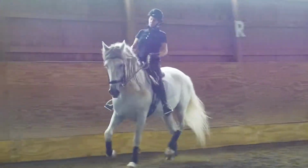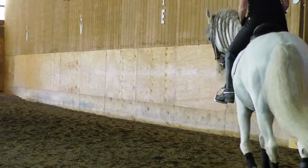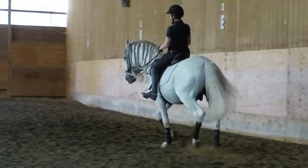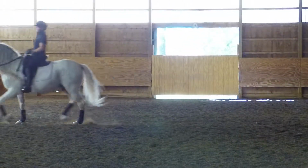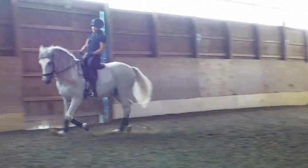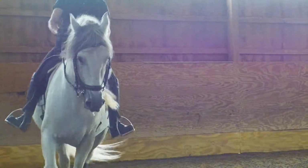Yeah, and then the tricky part is not to get too low, because that's not the answer either. You still have to keep it uphill, but then try to get him to seek your hand. Sometimes I think we could even push the trot more if you wouldn't get nervous, and get it a little fancier.